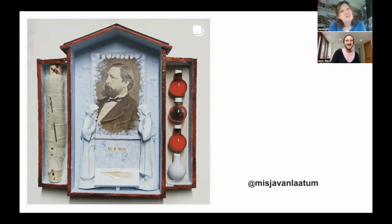So I suppose this is so many techniques, isn't it? But ultimately in a container. The container being used to pull all of those different elements together to make this really beautiful piece.